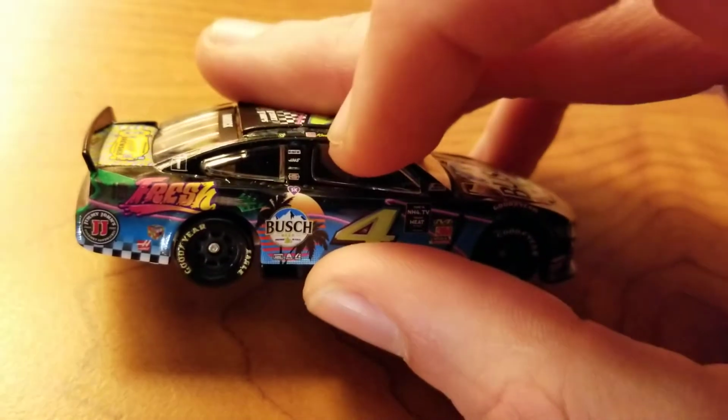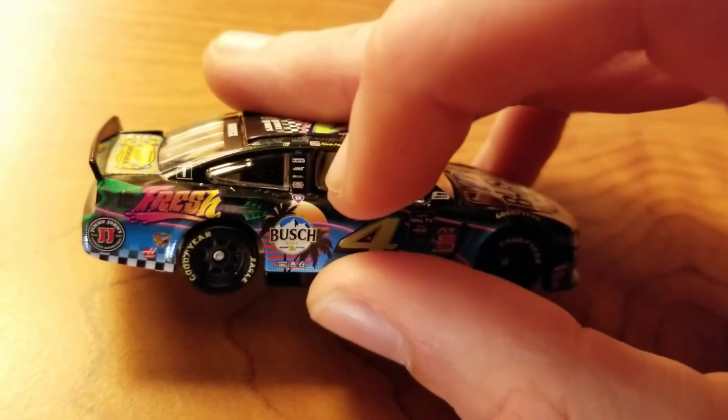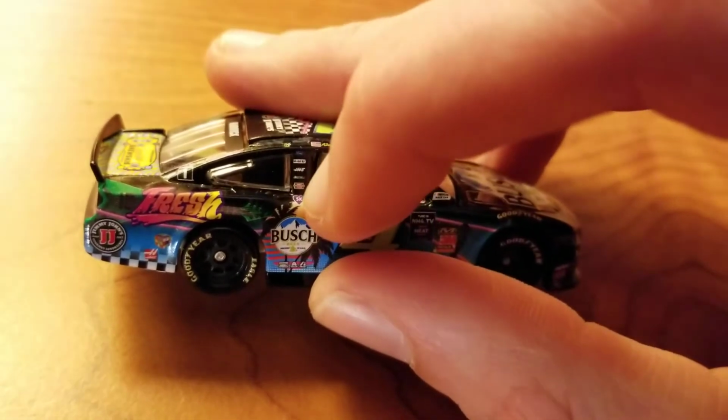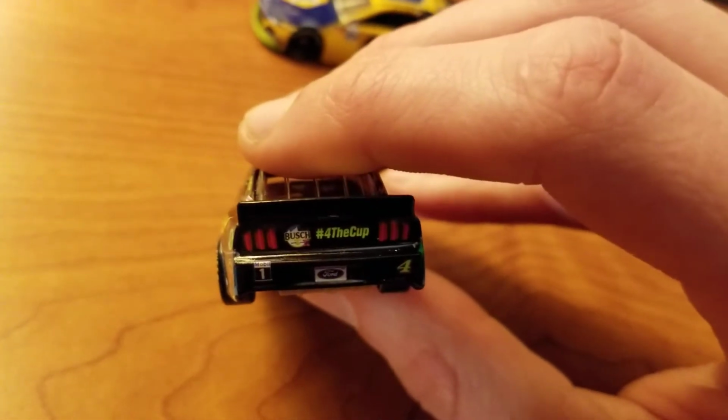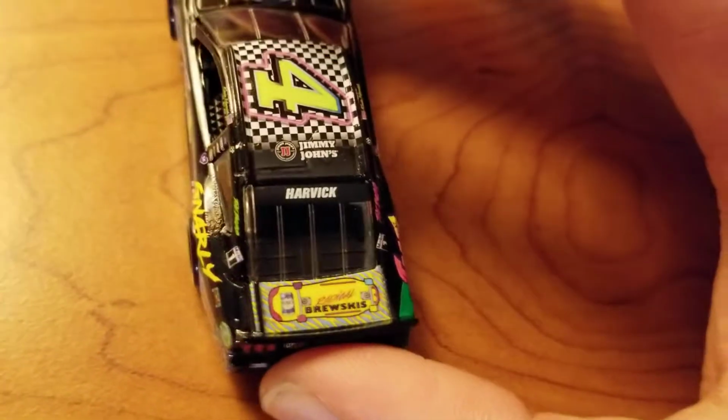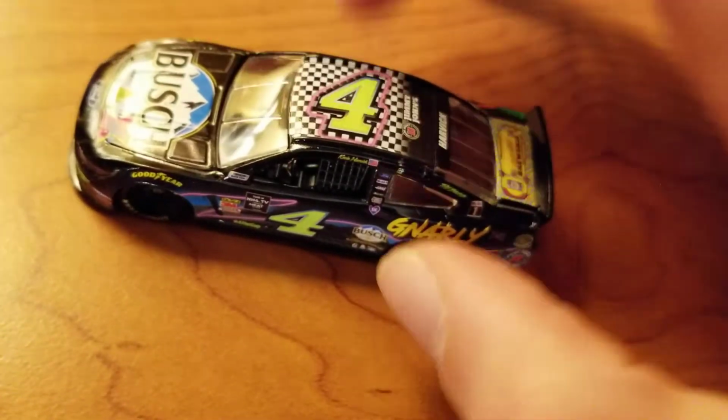Mobil 1 on the C post, B post, Mobil 1, Haas, Hunt Brothers Pizza. I don't know what SK is. At the time, you had 1 win at the time of running this. On the back, you have Busch Beer, hashtag for the cup. You have Mobil 1 over there in the corner. We already went over this. And Jimmy John's is on the roof.